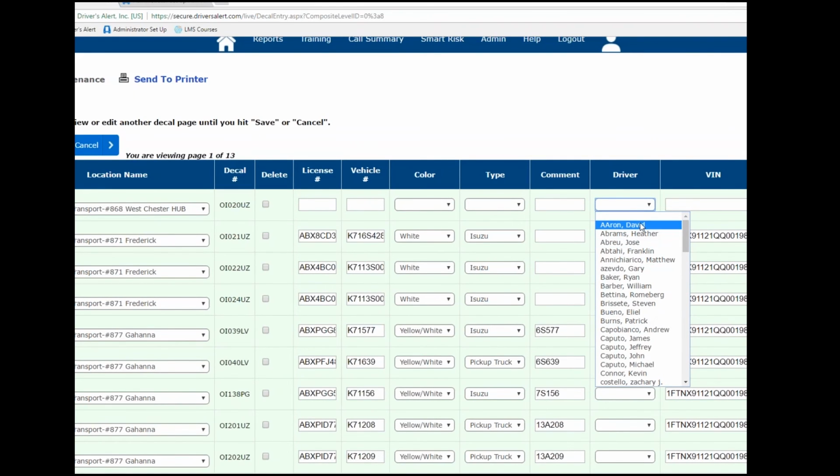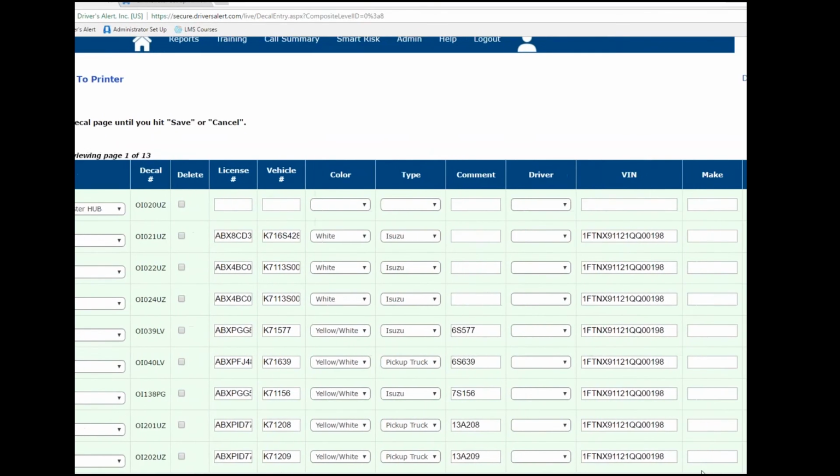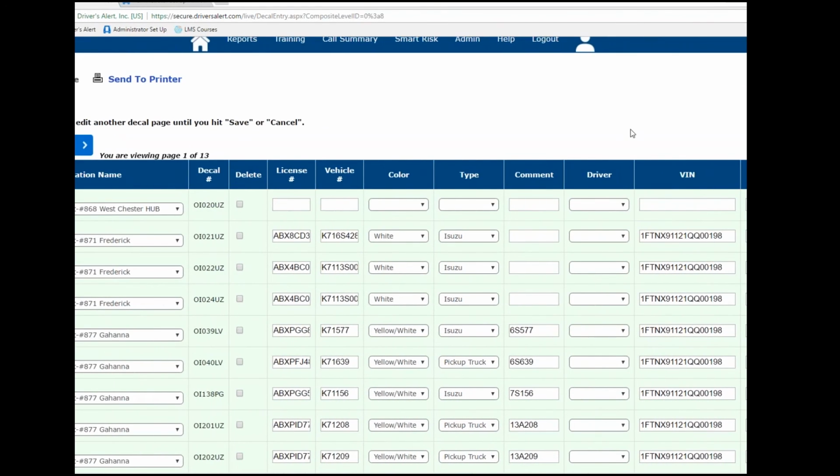And this list is pulled from the employee roster, which I'll show you guys how to add your drivers to. You also have the ability to add VIN, make, model, and year. And this is an important way for you to keep all your vehicle information stored in one place. Now, what is important in these fields here?